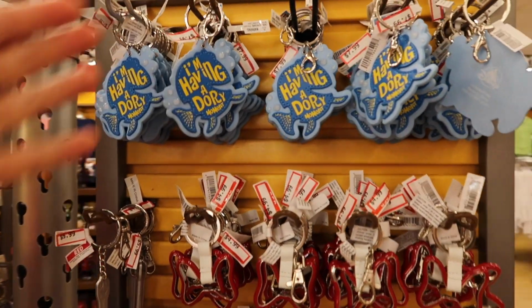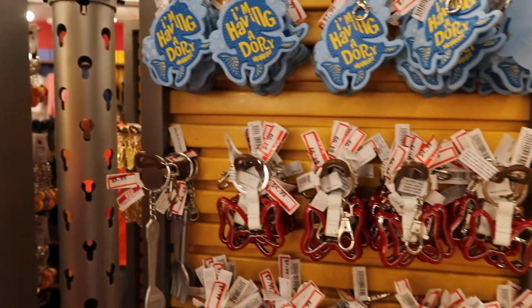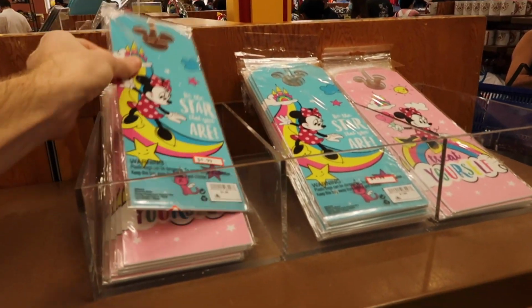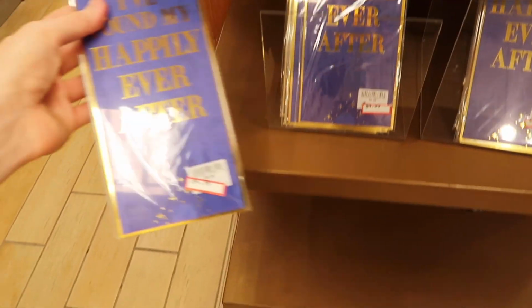I mean, even over in the keychains, nothing's new. I showed most of these last week over at International. I've shown them at Vineland before too. Not a lot of new merch here, guys, at all. We saw these door signs before over in the girls section. They do have some other ones over here for $4.99.